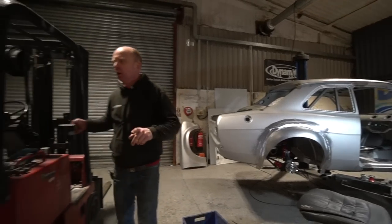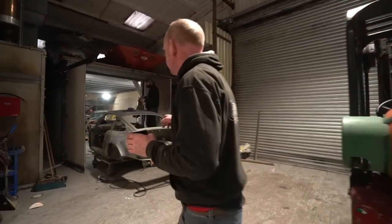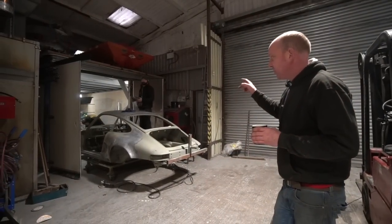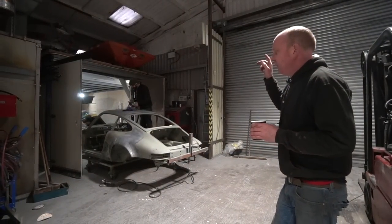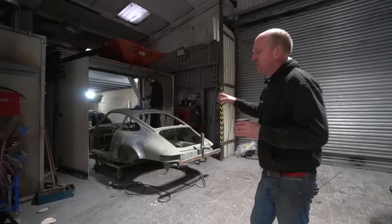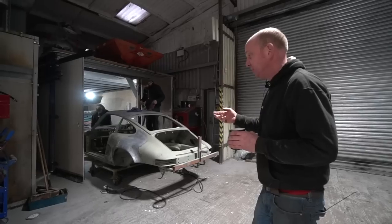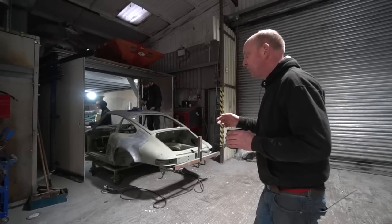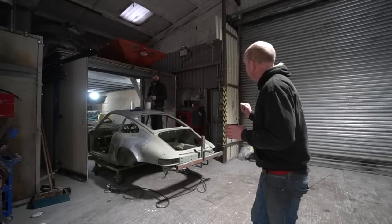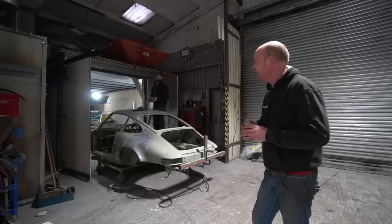Over here, you can see a Porsche 911 Turbo, which Rich has been working on this week. He's been dealing with the horrific underseal, the seam sealer applied by Porsche, which is very thorough and supplemented by, what would you say, a copious quantity of sealer added by various bodgers thereafter.